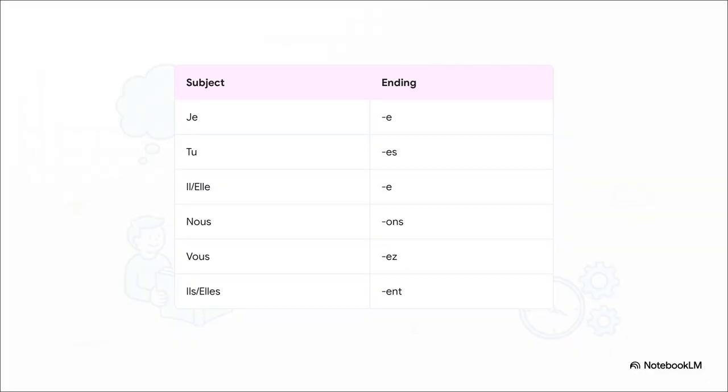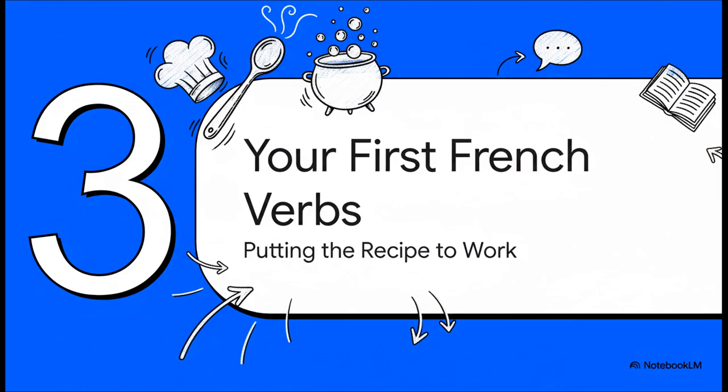And these right here, these are the only endings you need to know. This is your cheat sheet. If you're saying I or je, you add an E. If you're saying we or nous, you add an ons. You get the idea. These are the secret ingredients to our recipe. All right, enough with the theory. Let's actually put this recipe to work and cook up our first verb. You're about to see just how easy and powerful this is.